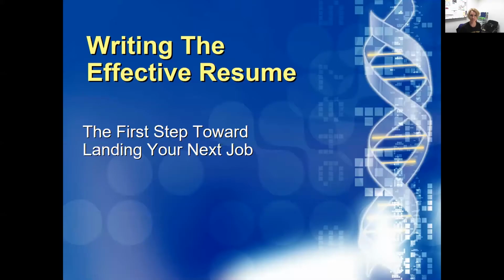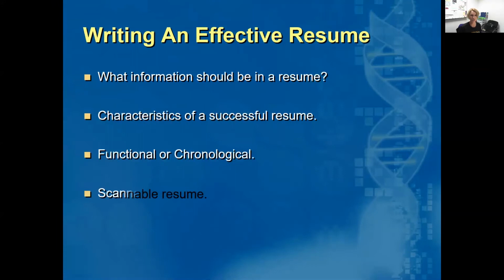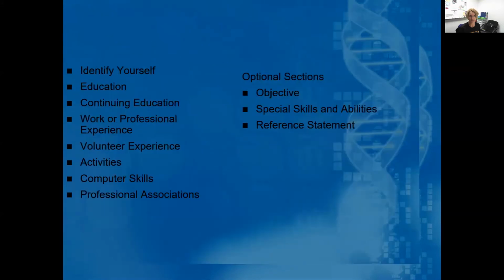All right, writing an effective resume. Okay, so we're gonna look at what should be in a resume, characteristics for a successful resume, functional or chronological, and scannable resume. As well, we're gonna go into the basics of a cover letter and just cover it off in this first PowerPoint. It'll be less slipping back and forth for me.